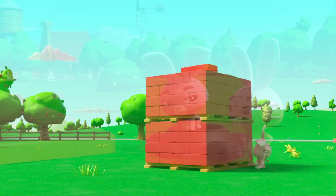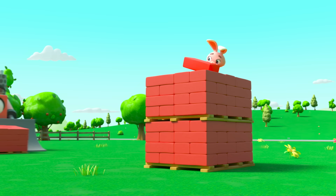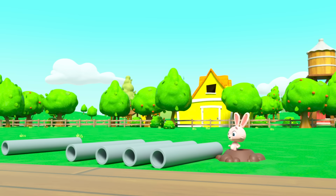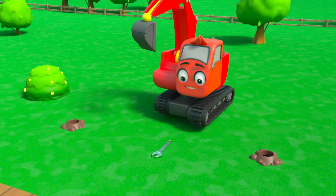This bunny has jumped up onto the bricks. What is she doing? She's trying to take one of the bricks. Oh, here comes Bump. I don't think he noticed the bunny. Now Dazey has put some pipes down. And that bunny has pushed them over. And now the bunny has taken that pipe. What are they up to?